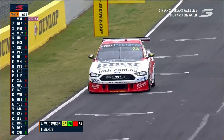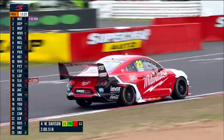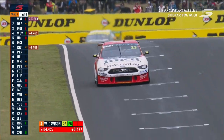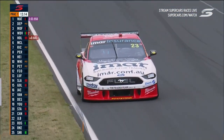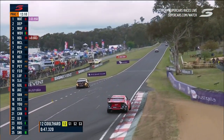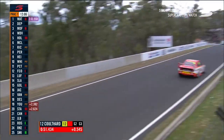Will Davis in the Milwaukee Tools car has been quick all week. He'll be a threat this weekend for sure. He's driving with his brother Alex. He's fourth at the moment with a personal best in Sector 1, and he's just done a time that's only fractions slower than his best time so far. So great consistency. He just did a 2 minute 4.42. His best in the session is a 2 minute 4.40.